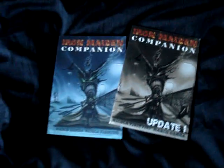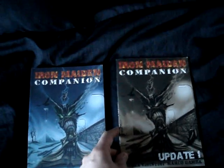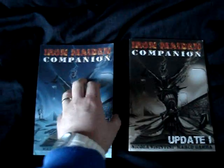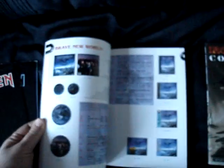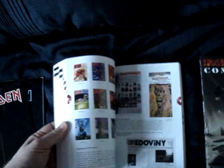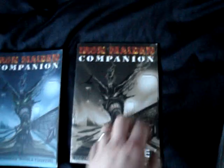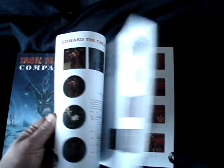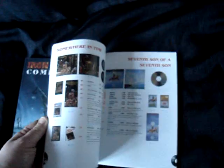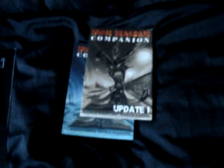The last couple of things I wanted to show you today: if you get the chance to go on maidenbooks.com, you can get these, which are basically collector's guides to Iron Maiden. So there's the Iron Maiden Companion, and it tells you about the various pressings of vinyl, CDs, cassettes from around the world. It has a t-shirt section and all sorts. And they've updated it recently, so you get this for free. So it's got some of the newer stuff which they've found and things like that. So definitely worth picking up.